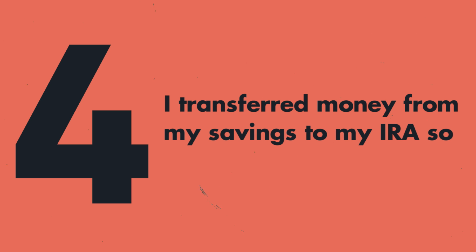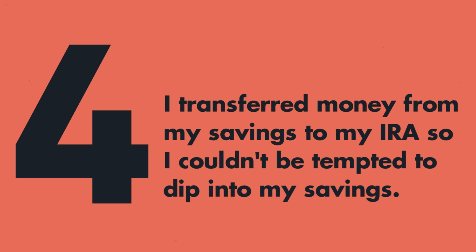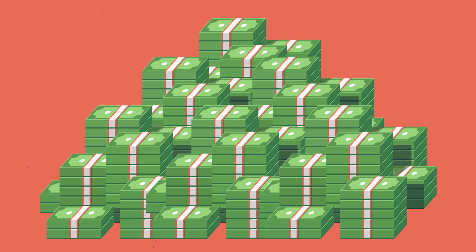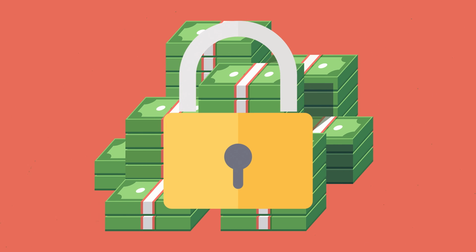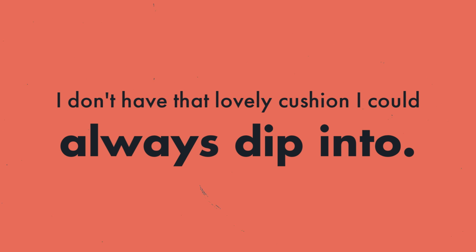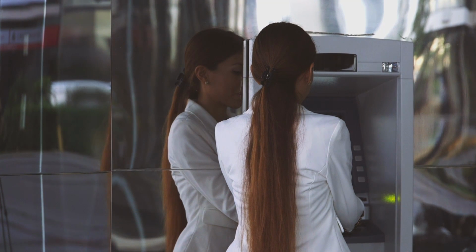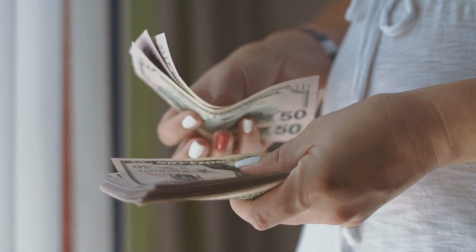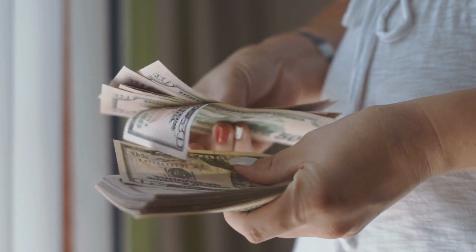Number 4, I transferred money from my savings to my IRA so I couldn't be tempted to dip into my savings. I left enough money in my savings account for a hefty emergency fund and put the rest in my Roth IRA. But it definitely makes me feel shaky that I don't have that lovely cushion I could always dip into. However, I don't want to accommodate to my new expenses by taking them out of my savings account. And by taking a large chunk of my savings out and relocating it, I won't have that temptation.